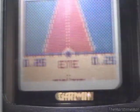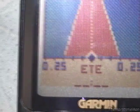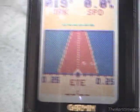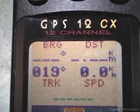And you can set what's called the CDI here, which is basically how wide the highway is. It's set to 0.25 kilometers right now. You can set it to 1.25 or 5 kilometers. When you're going towards a place, you have your bearing and your distance to the place. You also have your speed and your track.